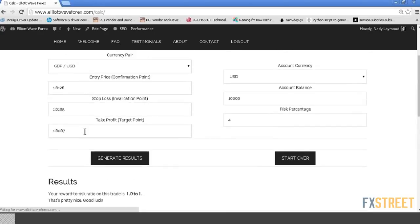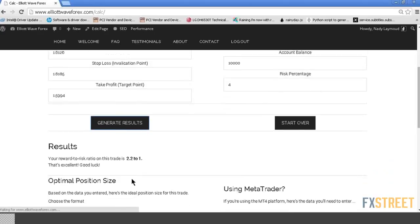The only field we are going to change is the take profit field, since every other criterion remains the same. So the second target is at 1.5994, and let's generate results. Now, our reward to risk ratio on this trade is 2.2 to 1. No, risk percentage is not predetermined. It's calculated based off the stop loss and our entry point. I will show you how it's calculated in a minute.